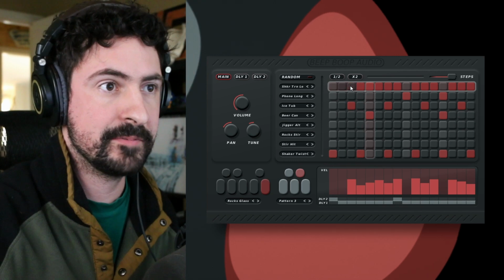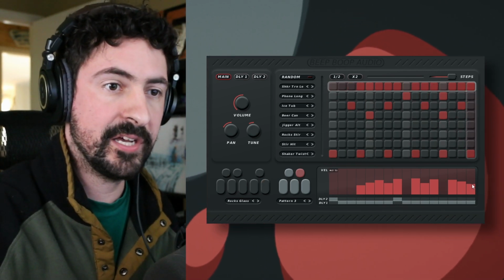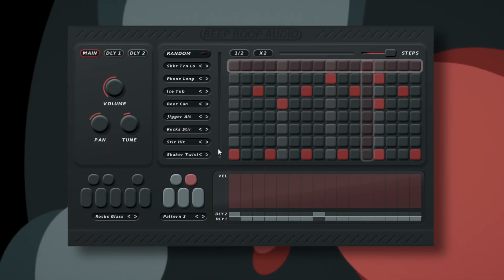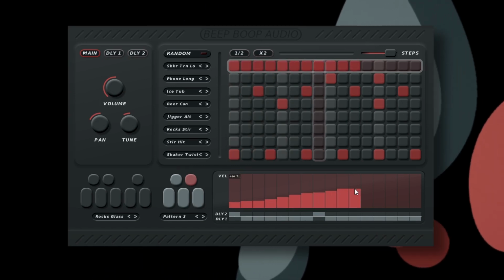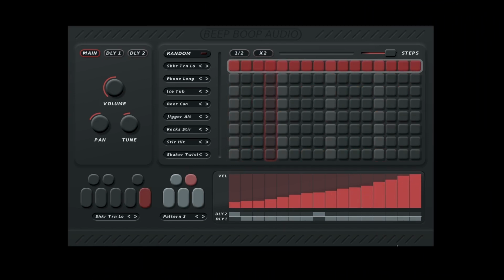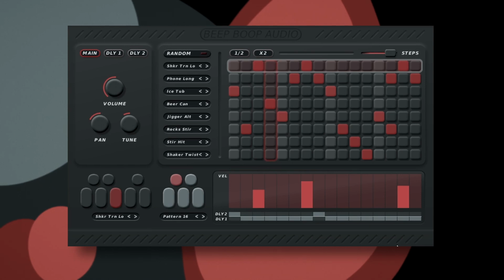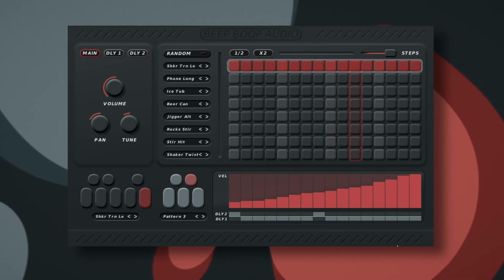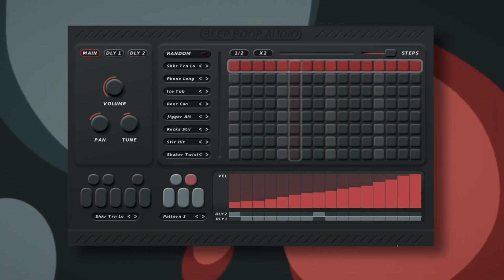You're given the ability to customize any of these patterns as you like. You can simply erase steps on the grid, or you can come down to the velocity tables and erase a bunch all at once. You can use this same velocity table to enter in many different steps. And just like before, any of these changes are saved whenever you go back to that pattern. So if I switch over to here and then go back, it loads all the changes that you made before.